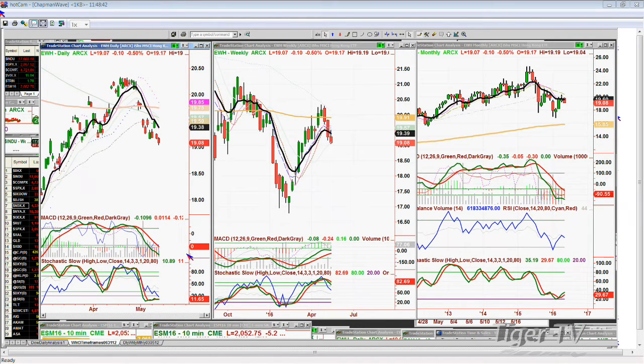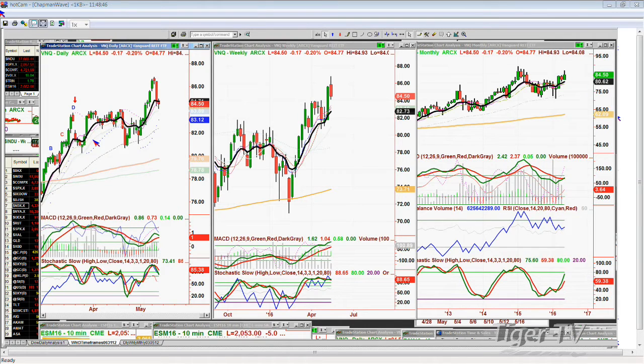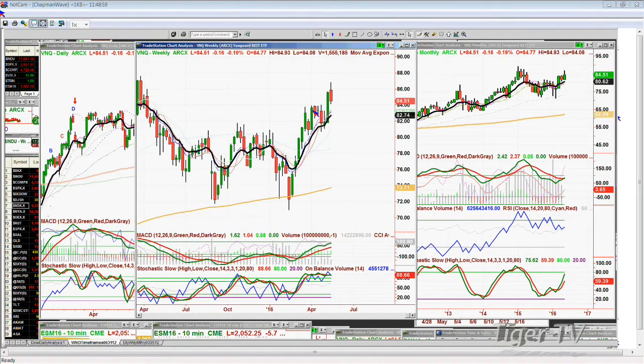VNQ. Yeah, this is a pattern. It's a very unusual pattern, but I recognize it as a short-term topping pattern. So what is the VNQ? It's the Vanguard REIT ETF. In the weekly chart, it's gone to peak A, B. I thought I did this the other day. C, so that's A, B, C, D. Oh, isn't that interesting? I want to go to the IYR to see what's going on.